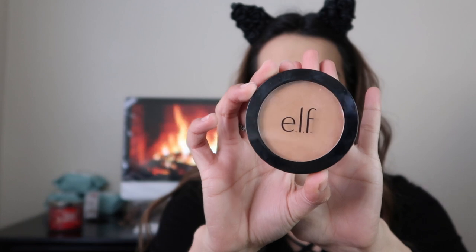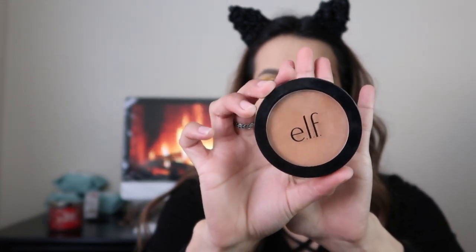Okay, so now we're gonna go in with bronzer. This is the e.l.f. Perpetually Tan Bronzer. This one is so good. It's just so creamy. It gives you the perfect bronzy look we love. Tell me why bronzer is so amazing. I feel like it just ties everything together.